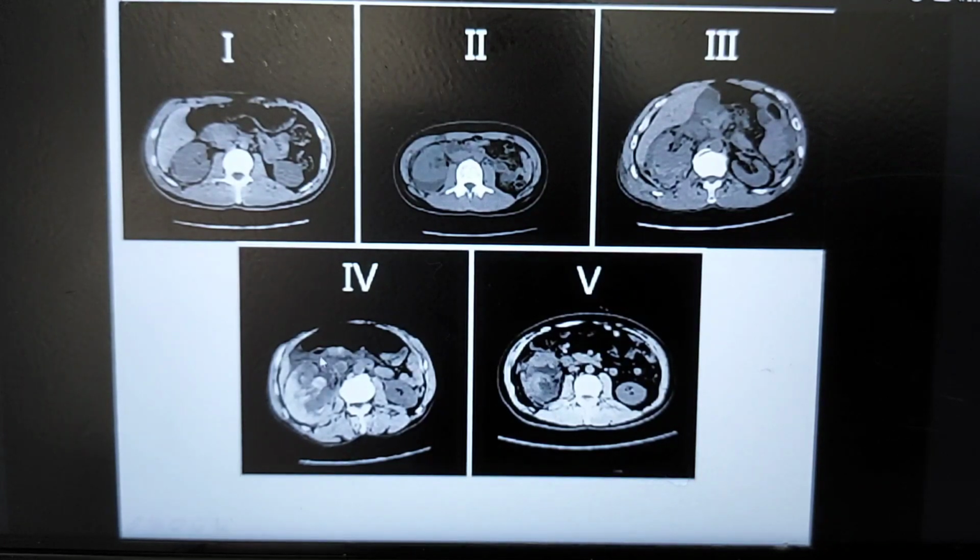Okay, another thing I want to show about grade 4 renal injury. Here you can see there's a contrast extravasation surrounding the kidney. This is urine extravasation. Okay, so it forms like a urinoma around the kidney.